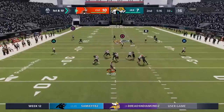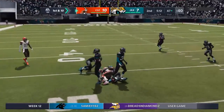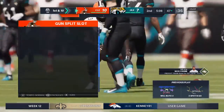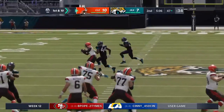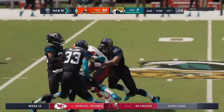From the gun, Mayfield. Over the middle to Beckham. And he'll be taken down, but not before they work it across midfield. Beckham Jr. An excellent pickup of 20 yards. And he's top 5 in the league in terms of receiving yardage because of plays like that. What have you seen from him on film that you like so much?